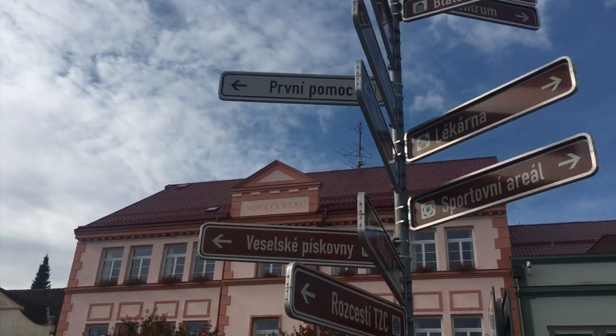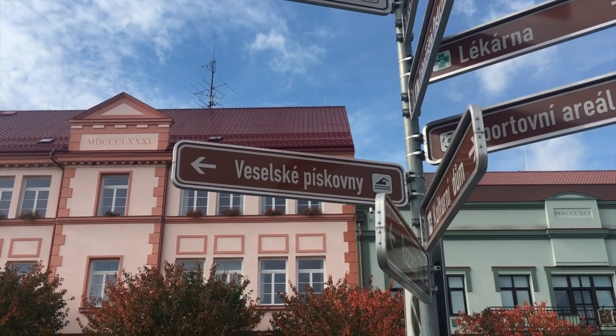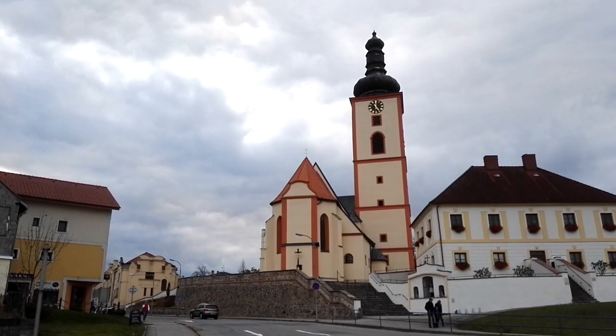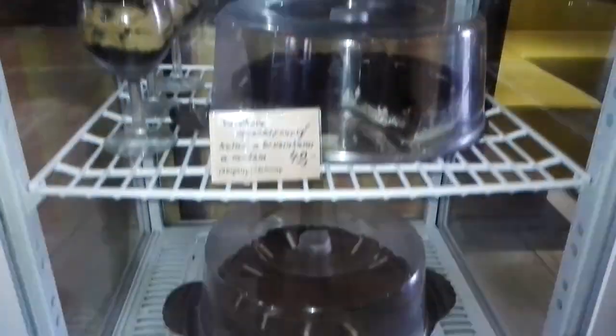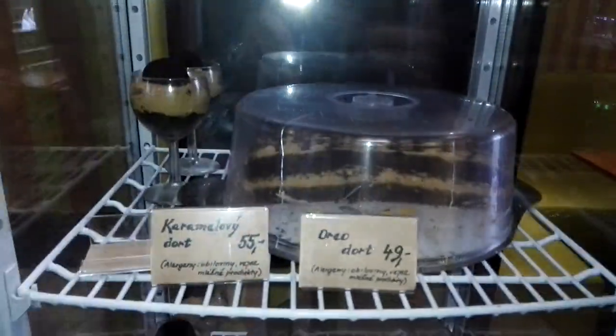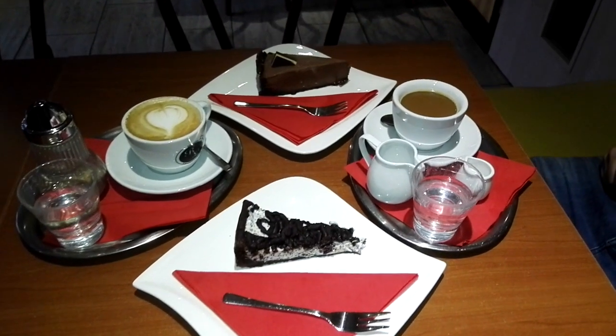Never mind the disappointment, because Veselí itself is not the destination of the trip. So on the main square you'll want to look for this sign, Veselské pískovny. That's what we're after. But before going on a walk, we decided to get some energy in a little cafe that has a lot of good reviews on TripAdvisor and Google, so let's see if we're satisfied too.